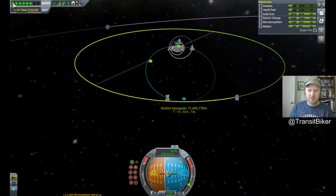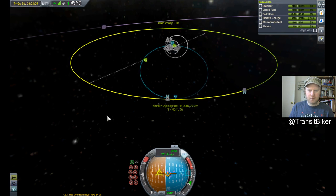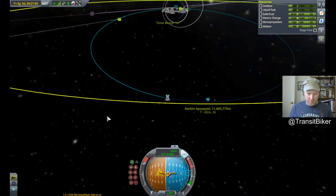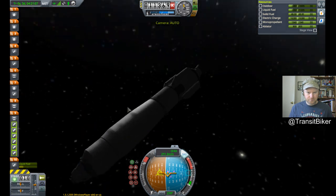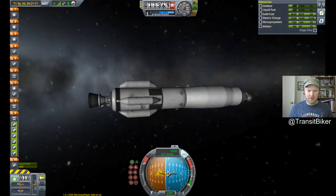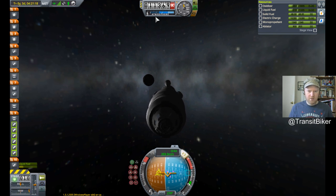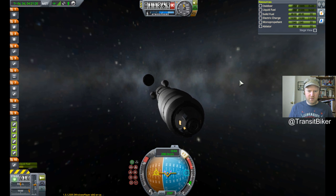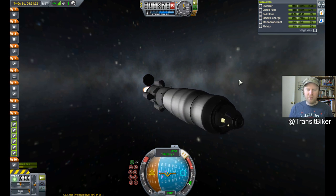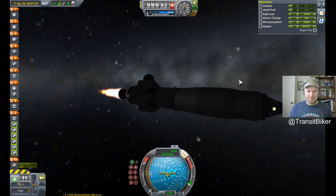So let's do that. And then, okay, so there's the moon right over there. Okay, so we are in general facing the wrong direction. So we're going to bring up the lights. We do need lights actually. Ooh, that's the one thing I forgot is lights. This is all just a test.